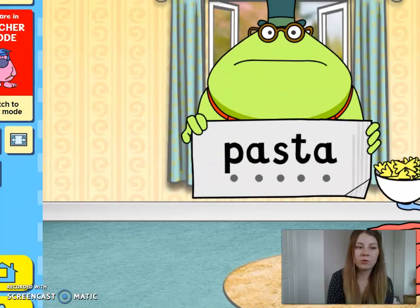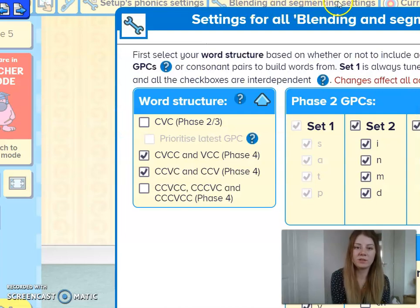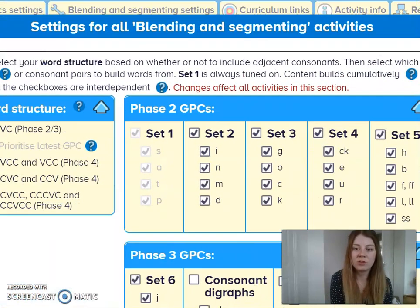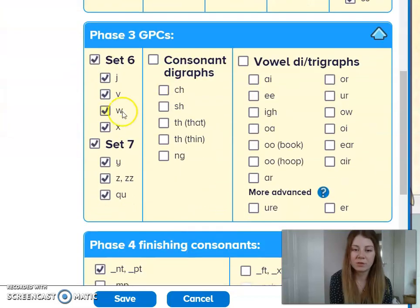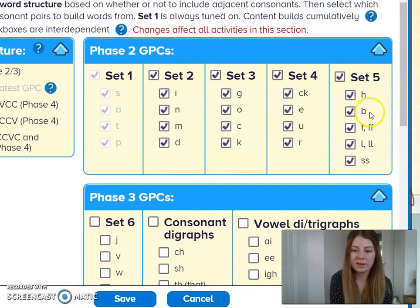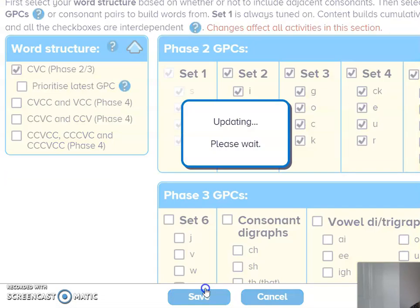If you click off of the pupil side, you can click on this setting here at the top, blending and segmenting settings, and just make sure that the correct sounds are ticked, because we don't want any of the sounds down here because they're sounds that we haven't learnt yet. So deselect any of those because we don't want those selected. Okay, so all of those up there, and also just make sure that it's the section that's ticked for CVC phase 2. So once you've done that, you can click save, and then the game will be ready to start.